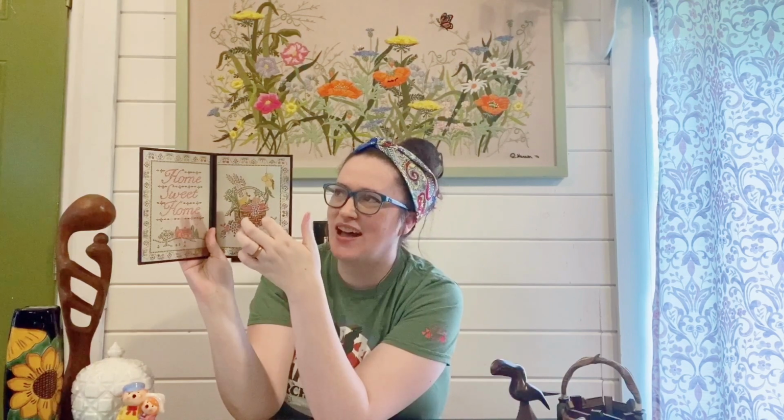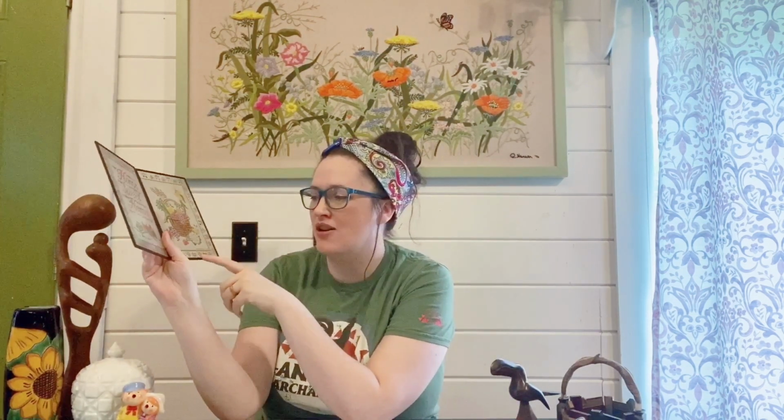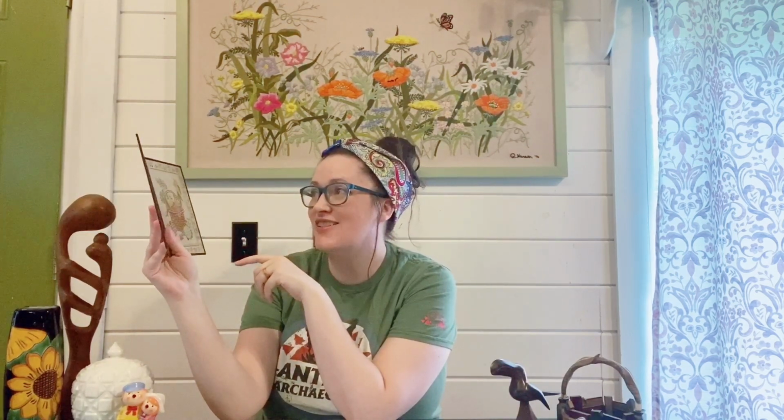It is this nice glass little frame. It's a tabletop picture like that. You can put it on a shelf. It has a really great look to it. This was put out in 1978. It is marked York Craft out of York, Pennsylvania. And yeah, I just think it's really neat.